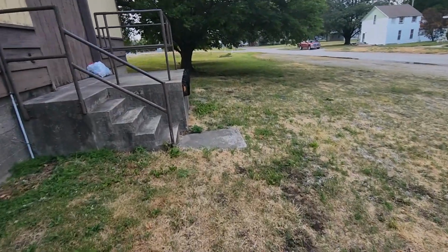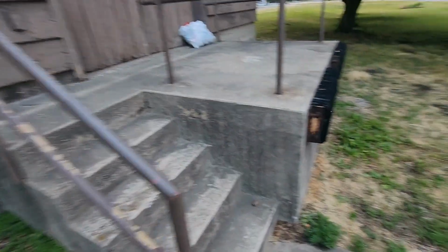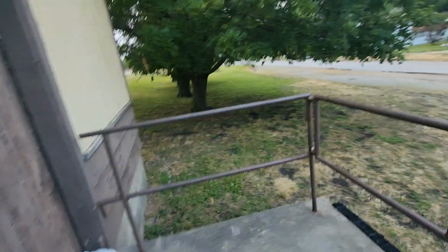It's got the concrete platform. You don't see any brick runway, do you? Nope. Okay. It's like the freight house. That's cool. Feel that. Wood. Man, that is cool. Very cool.